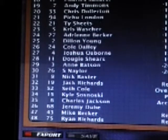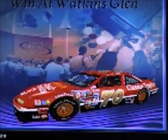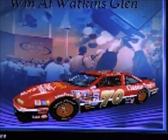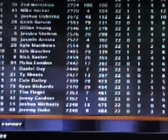Even though Jeremy Doobie gets credit only a lap down in this event, but for Zed Weinstein, from the pole to the podium here at Watkins Glen, he is the winner here today at Watkins Glen, as he takes home the Hey Jessie at the Glen.